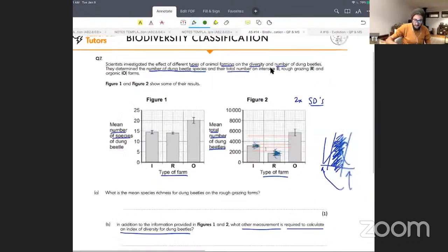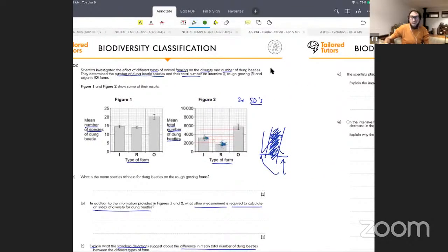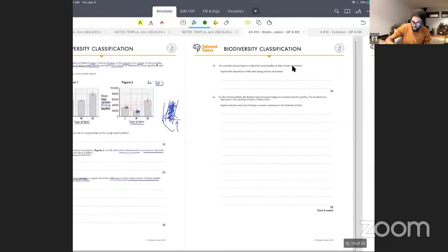They should tell you. In your exam, you will get told what these bars are, because it could be the range without anything to tell us. It's unlikely to be the range because they're nice and symmetrical about the high point on the graph, about the mean, but it's possible.